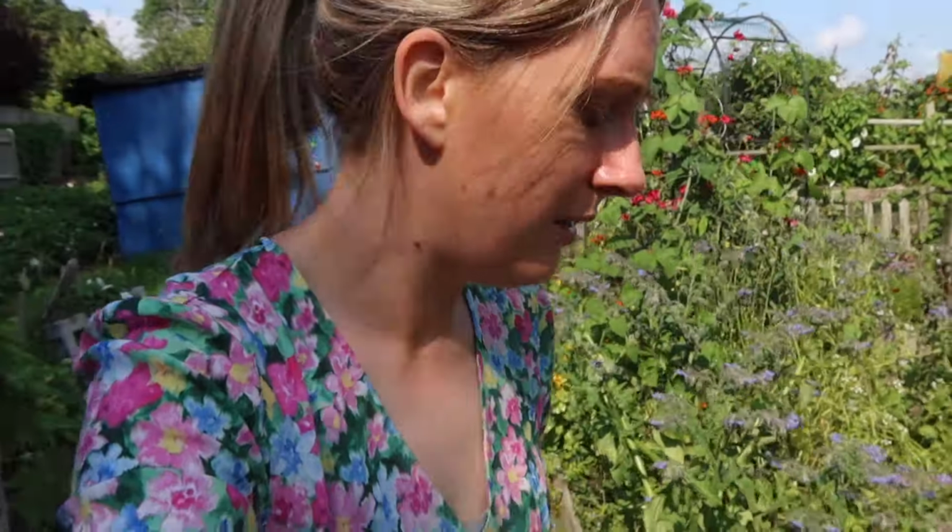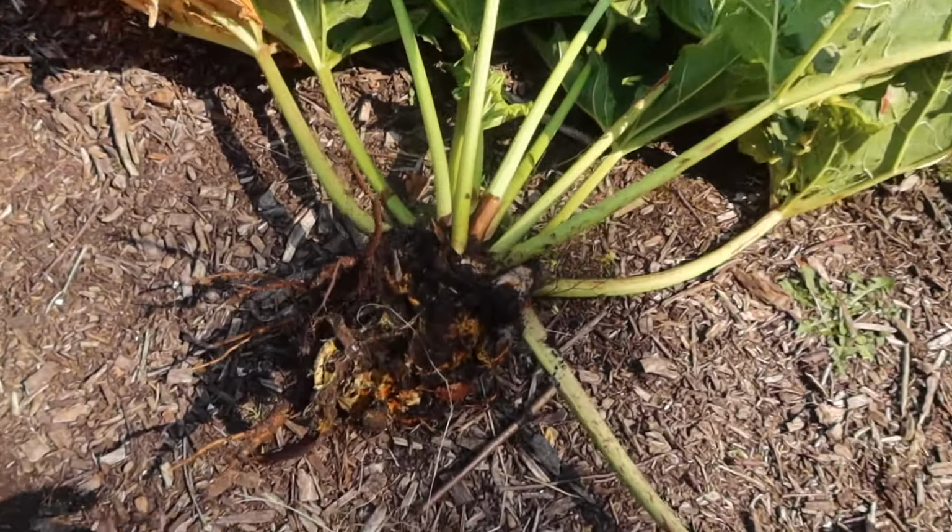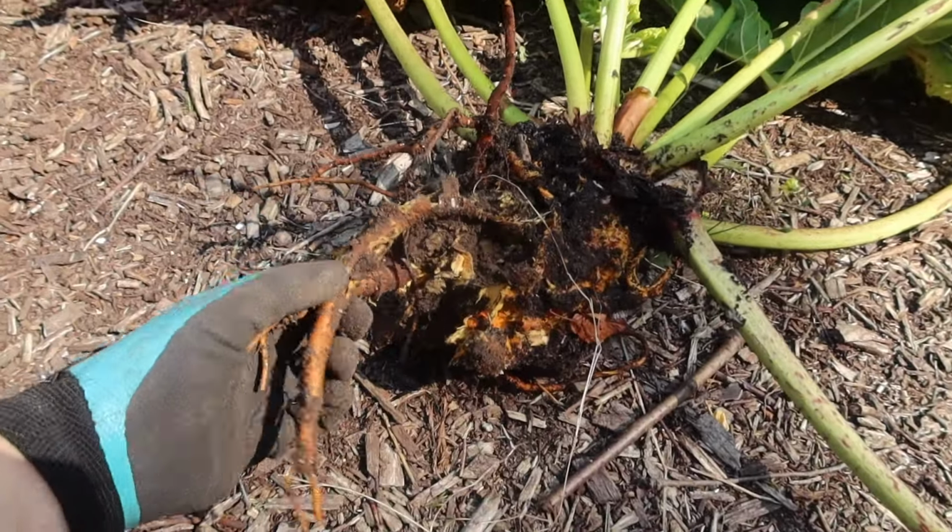I actually think he will be okay. I know he looks very sad, and this is not the ideal time to move any plant at all, not when they're sort of actively growing. So if you want your plants to definitely live, don't copy me. But you know, if he dies, he dies. That's what I always say.